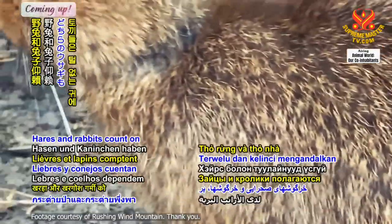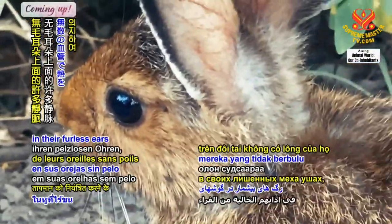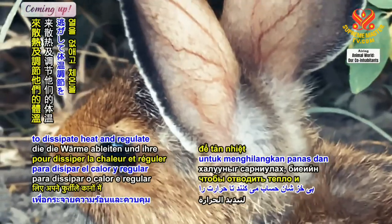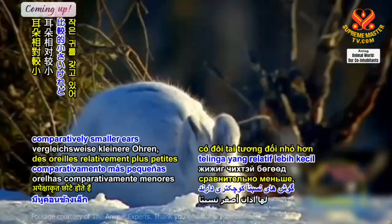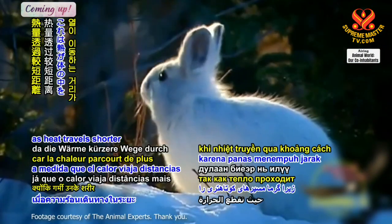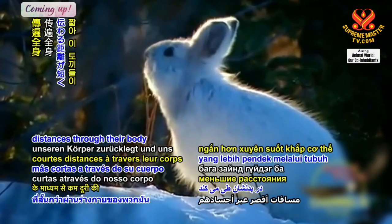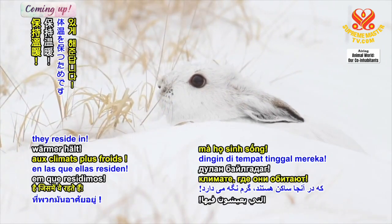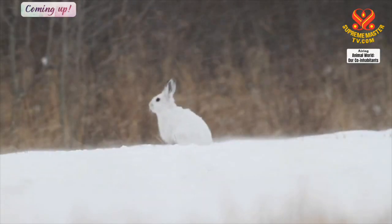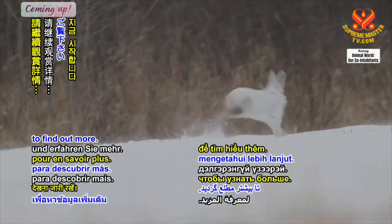Hares and rabbits count on the numerous veins in their furless ears to dissipate heat and regulate their body temperature. Snowshoe hares have comparatively smaller ears as heat travels shorter distances through their body and keeps them warmer in the colder climates they reside in. Continue watching to find out more.